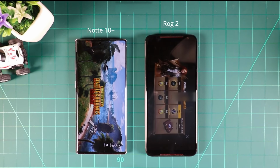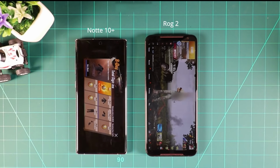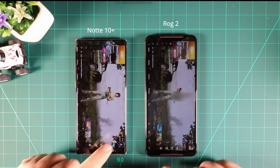Okay, I think we'll be in. Okay, we are in here. Samsung's still launching the app, still trying to figure out what's going on here. Pretty bad, guys. Pretty bad. Okay, what's going on here?